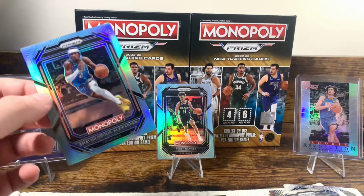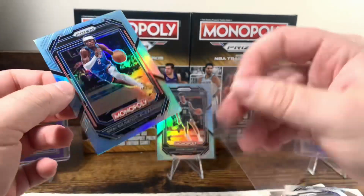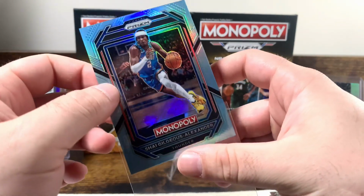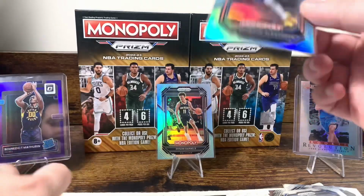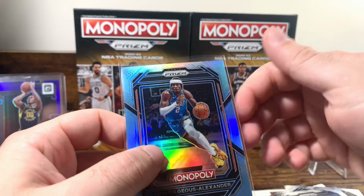I know some boxes, you don't even hit any color. So, we got a few silvers. We got a few numbered cards. So, that's really what we were looking for. We just didn't really hit the big names that we were looking for. But yeah, that's the way it goes. You gotta swing the bat to, you know, hit the ball out of the park sometimes.